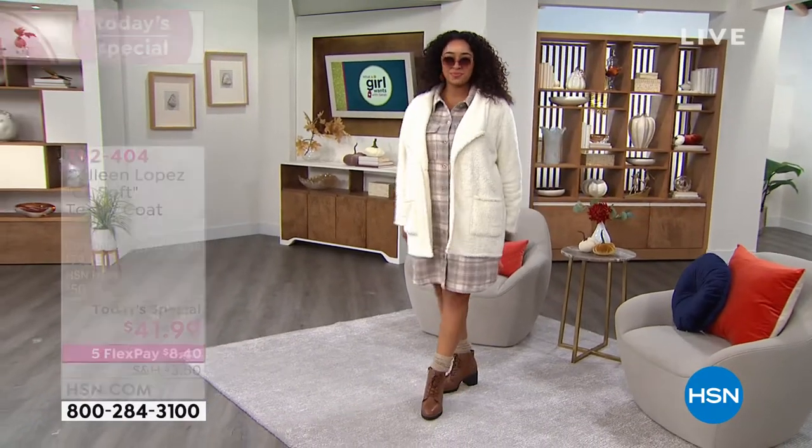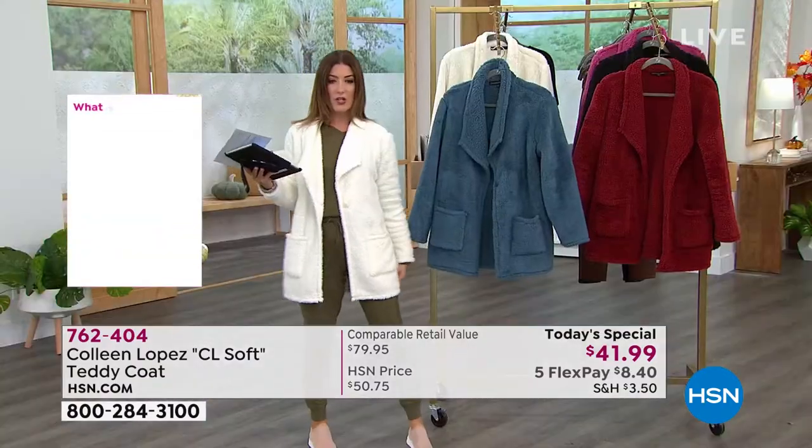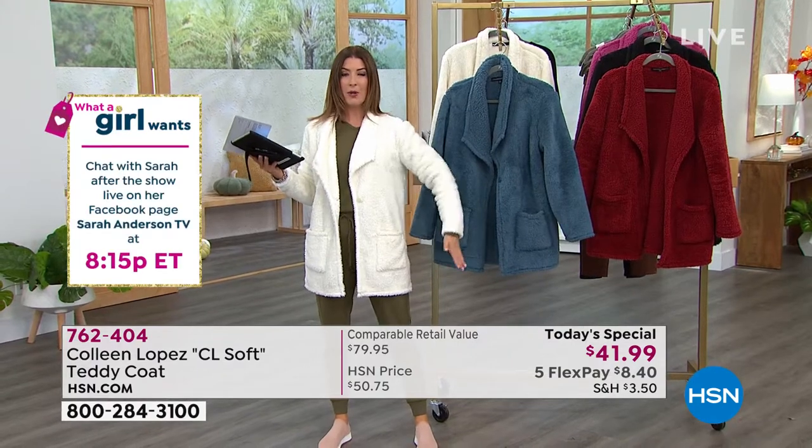Okay. You wanted to know the length. It's 32 inches. So for me, I'm 5'6", I'm wearing the extra small.